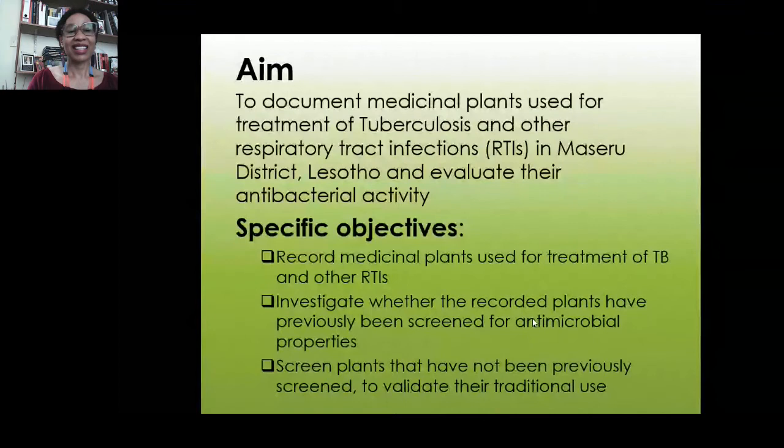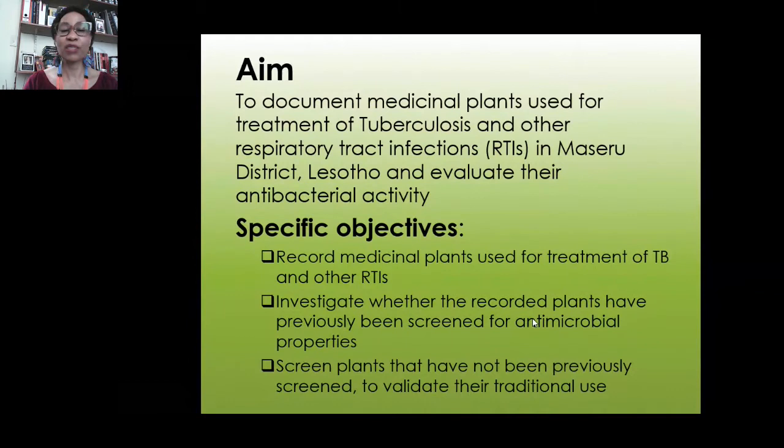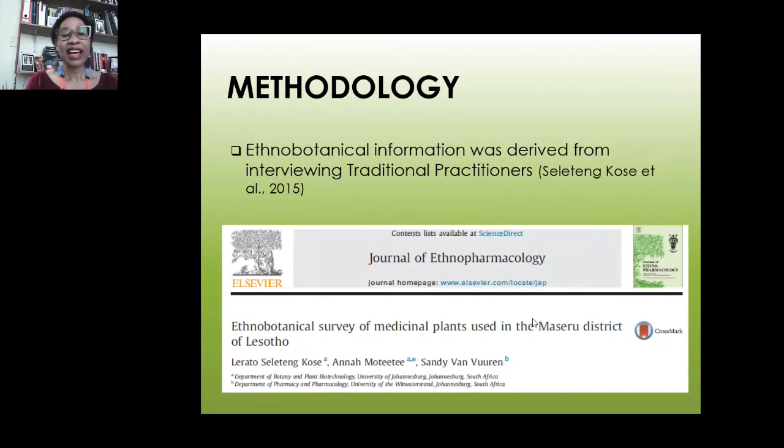Thank you. Yes, indeed, the gap was identified. The aim was to document medicinal plants that are used for treatment of TB and other respiratory tract infections, and also to evaluate their antimicrobial activity. Information regarding ethnobotanical data was derived by interviewing traditional practitioners in the Maseru district, which is the largest and the capital city. And this information has also been published.